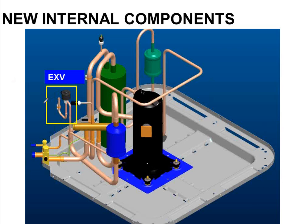We still have a TXV on the system at the evaporator for the indoor unit equipment. This EXV is to be used in the heat pump mode when the outdoor unit becomes the evaporator.